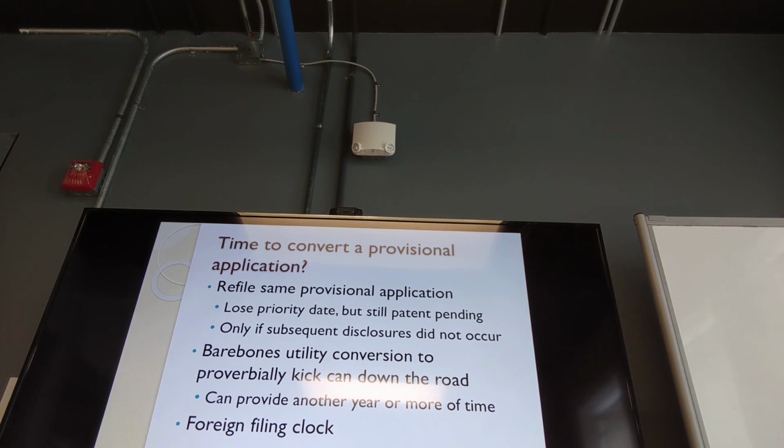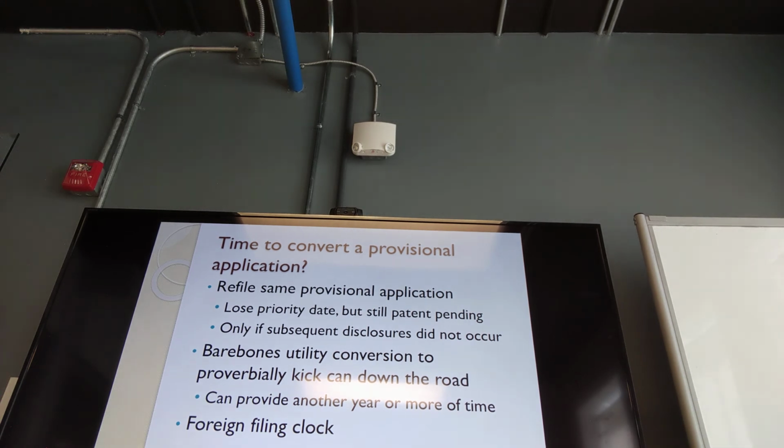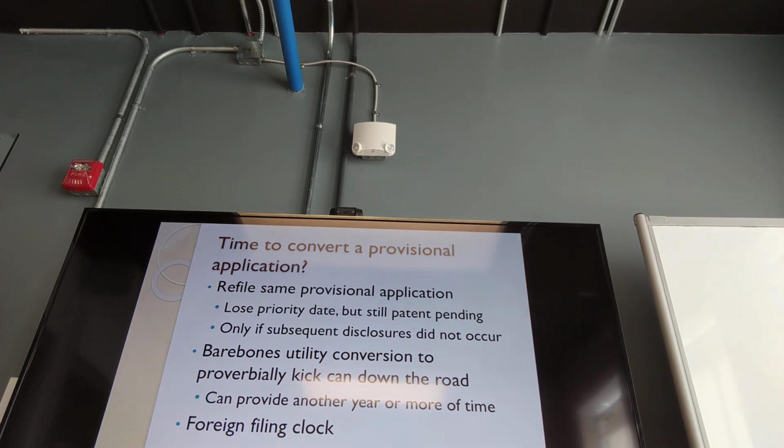So it's time to convert. That 1 year is coming. What are you going to do? I mean, you're still in the same situation, low budget, low funds. One option is to refile the same provisional application. Take it and refile it again. Now, you lose your priority date. You can do that if you haven't published, if you haven't disclosed. It's still incrementally harder, but you can do that. I'm not a fan of it, but people have done it. At least you keep the patent rights pending. So you refile, and the date you refile is the new date.